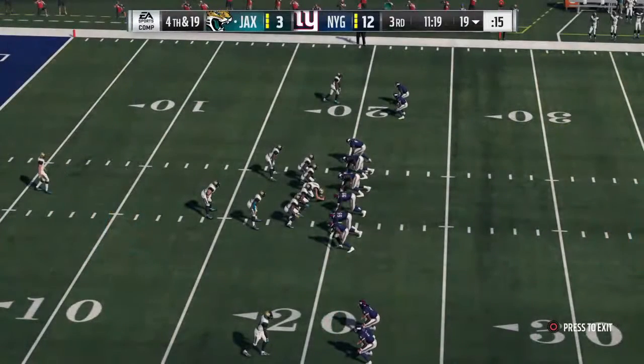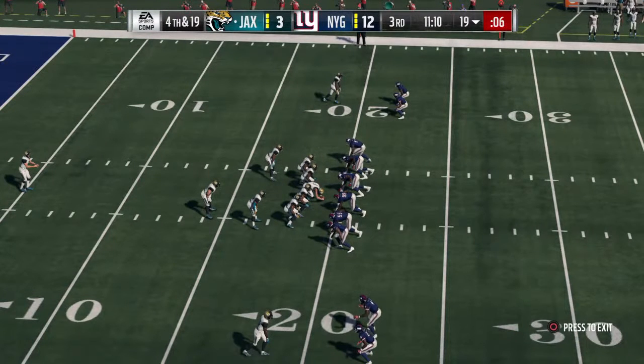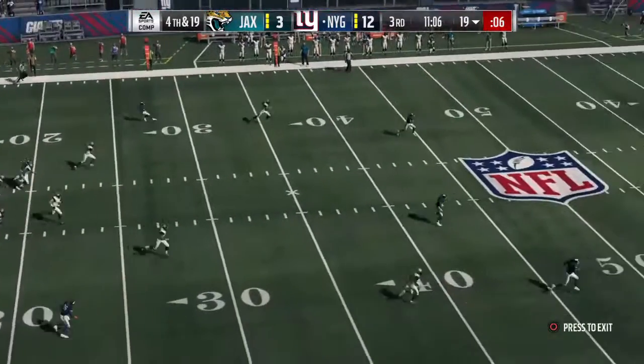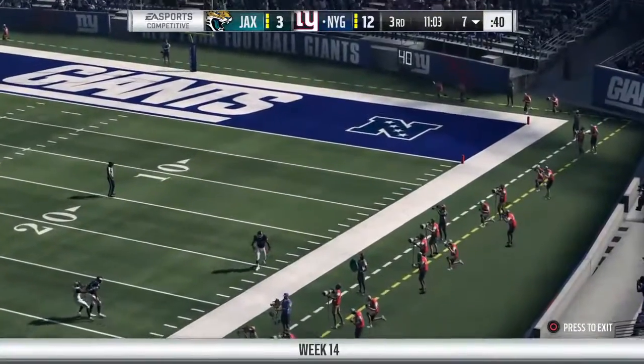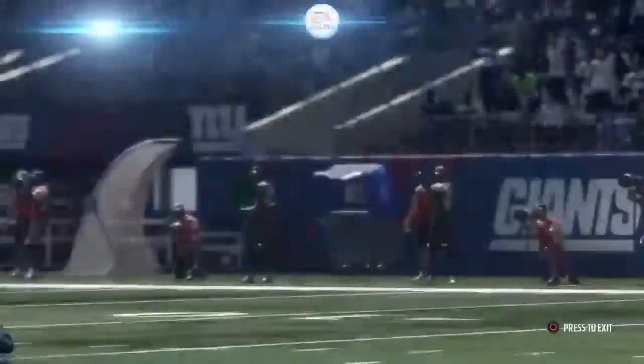And the Jaguars send out their punter as the drive goes backwards, so he's on to punt it away. He steps into this one, and this is a rocket. And this will pin him back deep. That's going to kick out of bounds right at about the 7-yard line.